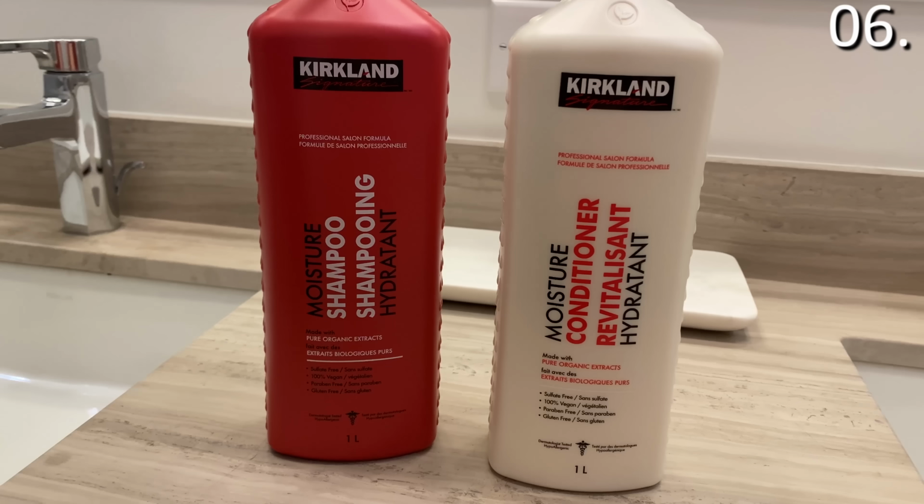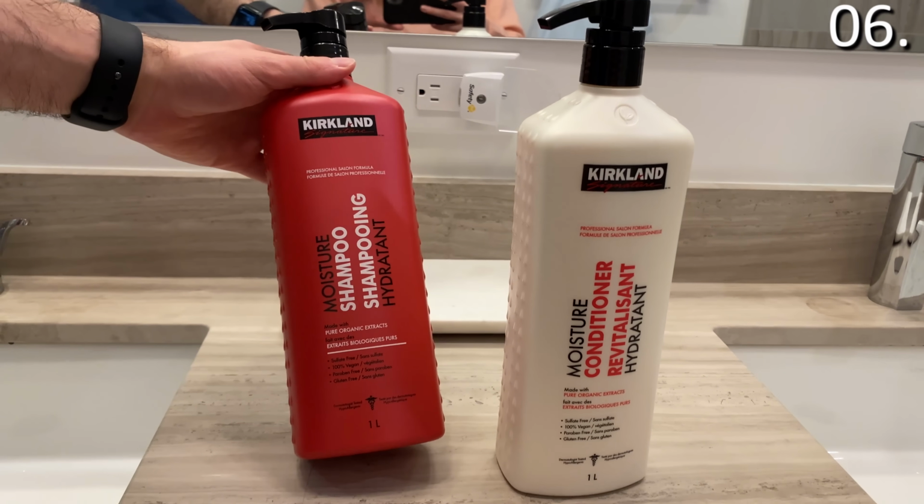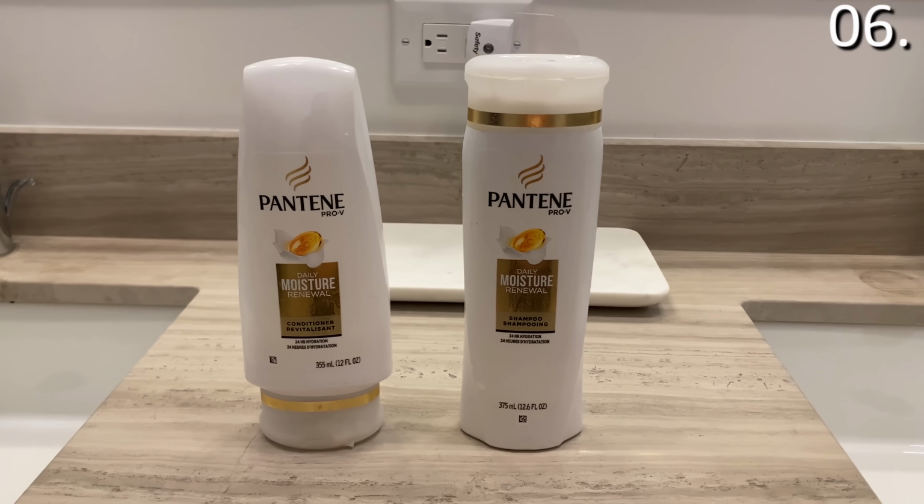In the number 6 spot, I'm gonna let you guys decide on the shampoo conditioner battle. There are several different types of Kirkland shampoo and conditioner. I took the least expensive, the red bottled alternative on the shampoo, and I compared this to just your regular everyday Pantene Pro V that my wife already had in the shower.